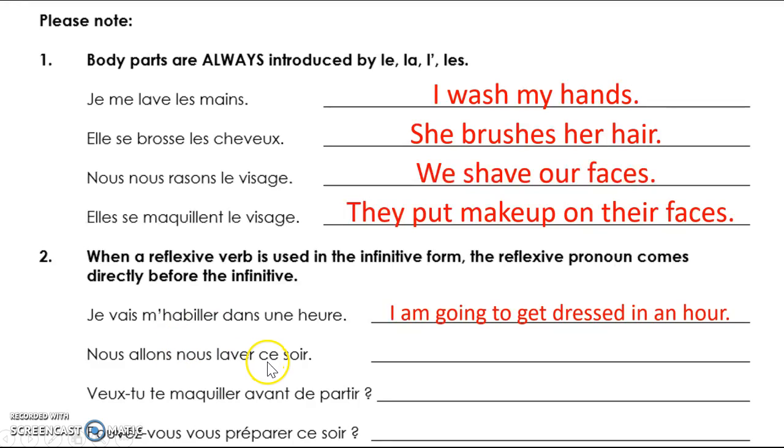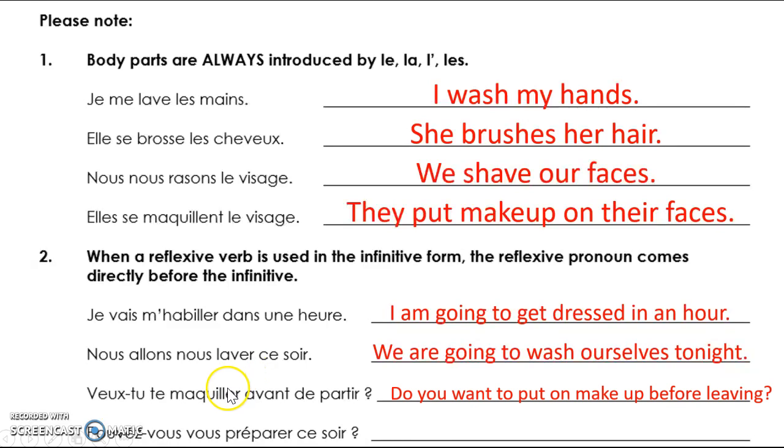Nous allons nous laver ce soir. Okay. Another great example of the futur proche. We've got our conjugated form of aller, our infinitive, and our reflexive pronoun that matches the subject but stays next to the verb. That means we are going to wash ourselves tonight. Veux-tu te maquiller avant de partir? Do you want to put on makeup before leaving? And pouvez-vous vous préparer ce soir? Can you prepare yourself this evening?